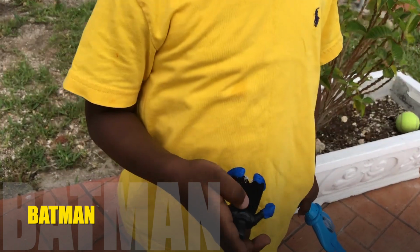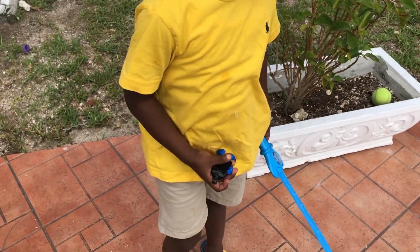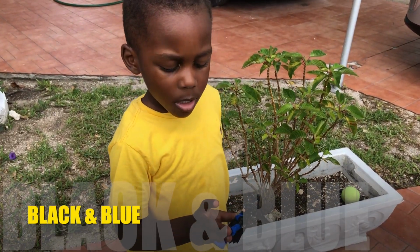What's that? Batman. Is that Batman? You sure it's Batman? Yes, look. And guess what? Batman has two colors that begin with the letter B. What two colors are they? Black and blue. Oh, wow.